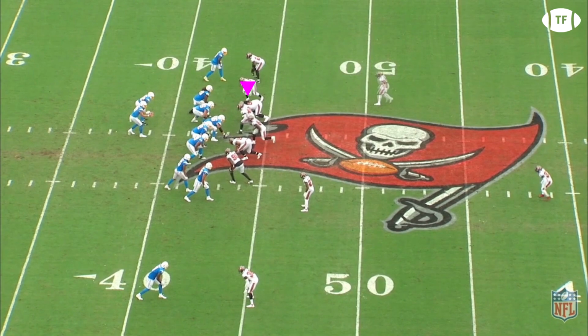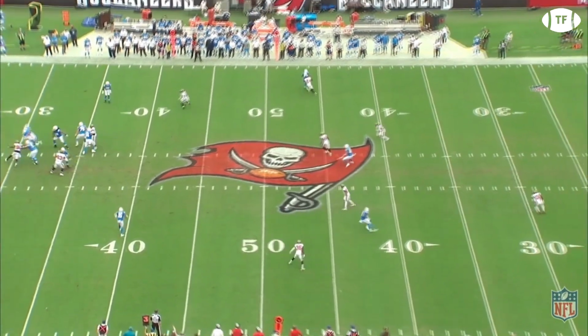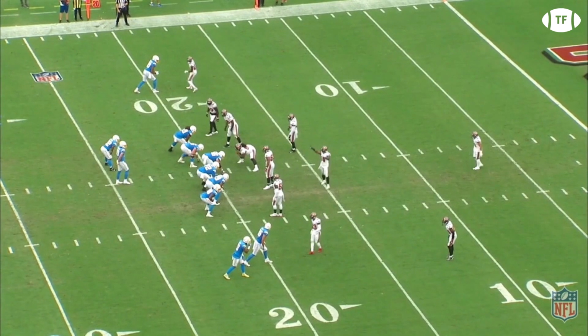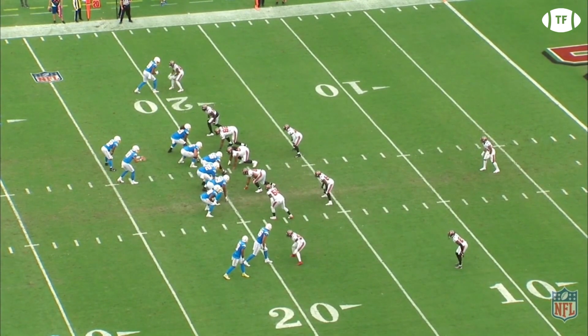Vita Vea, who's been a force all game, fights through the double team to knock down Herbert, but Justin is able to hoist the ball up, and Keenan Allen is able to force a flag. A few plays later, and now deep in Bucs territory, Herbert serves up another dime.